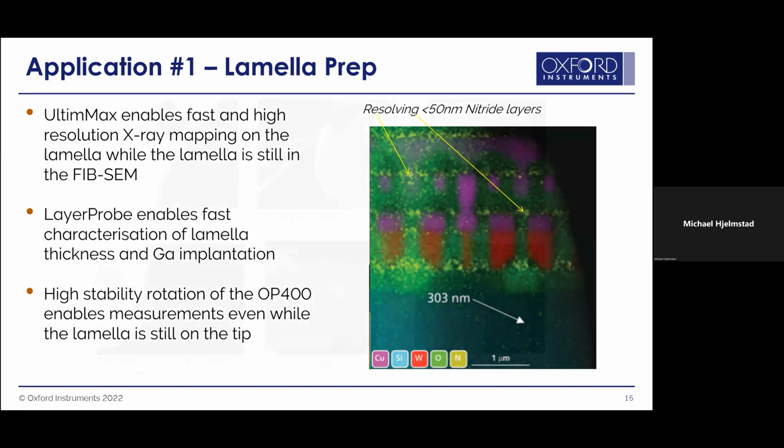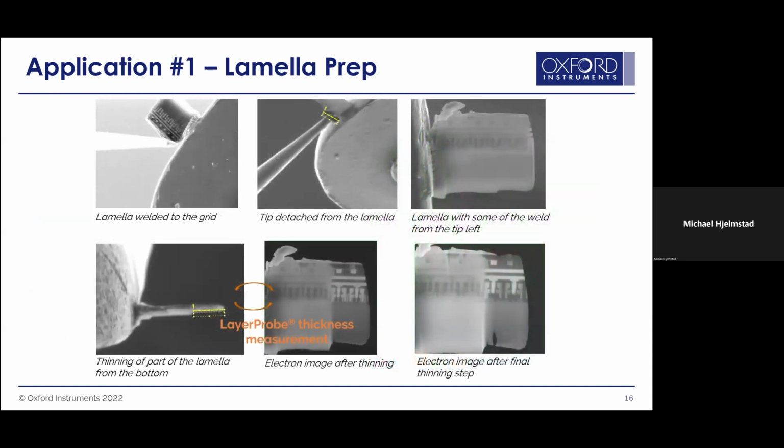But the interesting part of this technique is when we first developed it, it involved leaving the lamella attached to the OmniProbe tip, removing your sample, putting it into a milling position, milling it down, then rotating it to a measurement position. And it can be free floating in space, if you will. It doesn't have to be on the stage per se. It just has to be under the beam so that we can take advantage of the EDS.